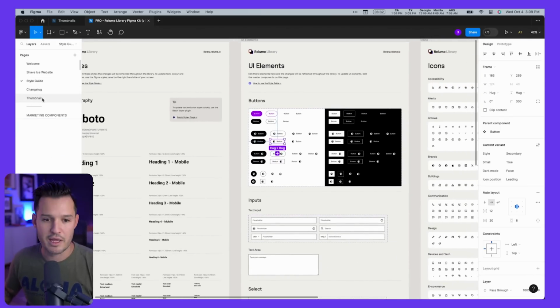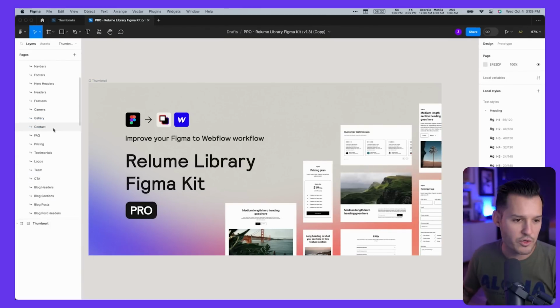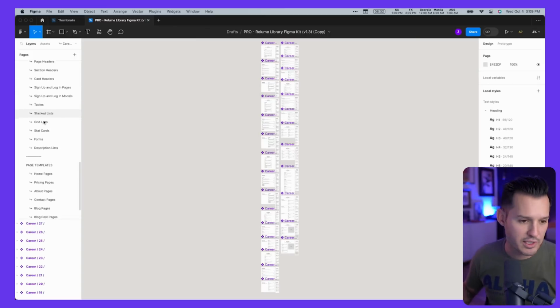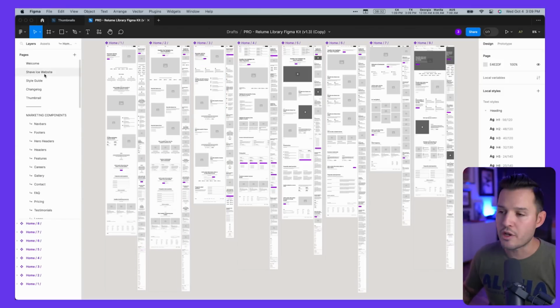But then you have your thumbnail for this, but look, you have all of your different sections over here. You can see we can take a look at all these Relume components, so features, careers, gallery. All of these are listed here, and you can jump in and see the different page templates. If we wanted to play with those, we can. What we're going to do is create a new page in here.